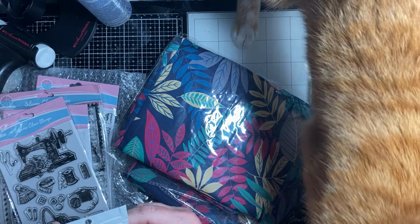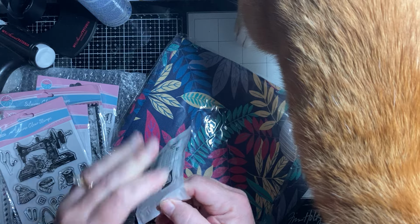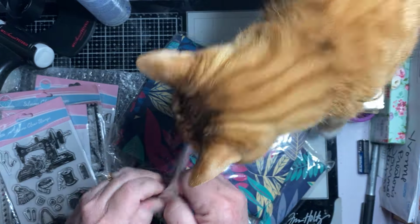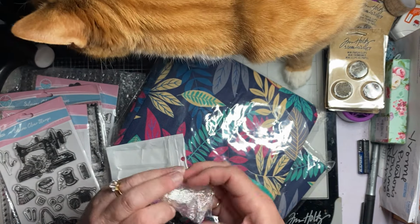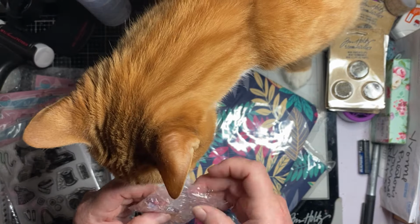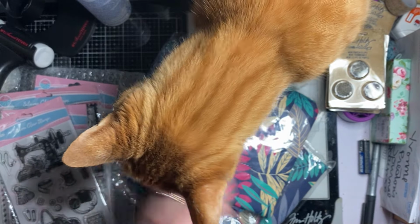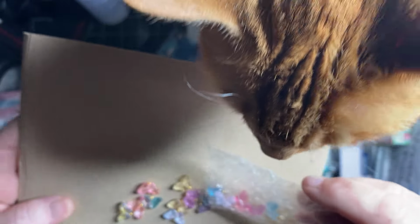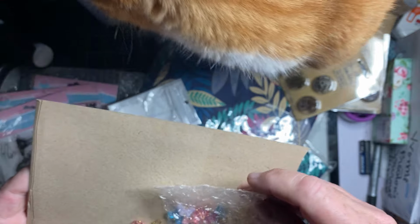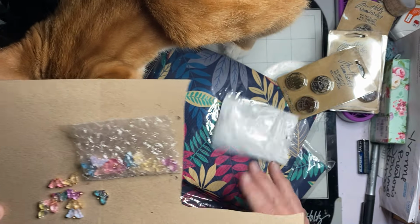And then these are, here comes the other cat now. Come on, Teddy, you're blocking the light. These are, what are they? I don't know. They're little butterflies, I think. Let me see. Teddy, move your head. Let me find something to scatter them on. Yeah, they're butterflies. Aren't they pretty? I think there's 20. It just says mixed color.